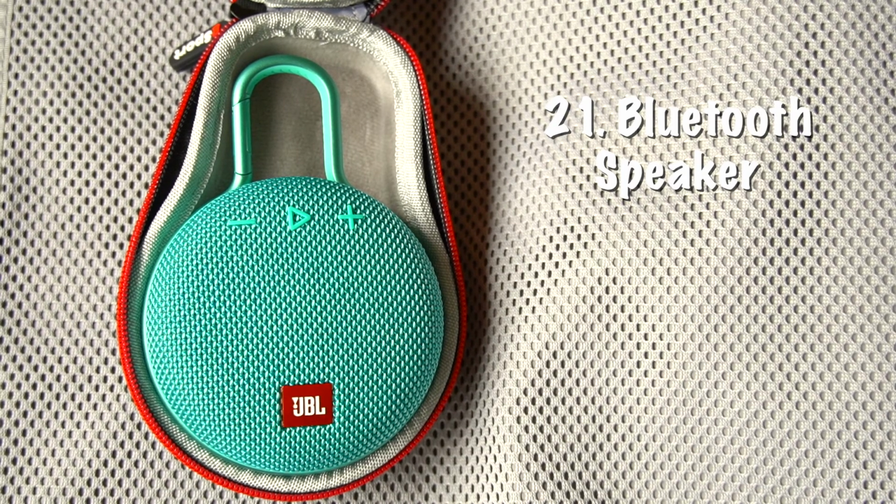Another piece of electronics that we can't live without is a little tiny Bluetooth speaker. We use this thing all the time. We always have music playing, and this one is actually waterproof, so if we're at the beach or if we're on a boat, we can be listening to music and not worrying about it getting wet and getting destroyed. Plus it has a really good sound quality.